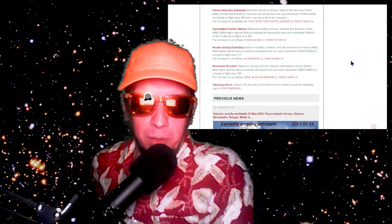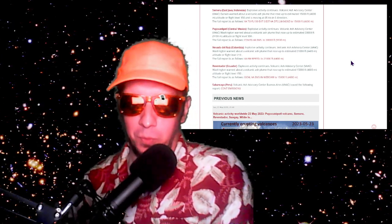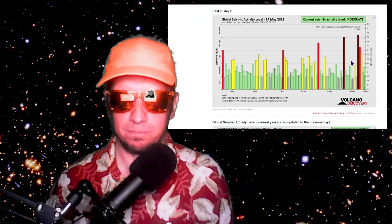Nevado del Ruiz exploding in Colombia, flight level 210. Reventador exploding in Ecuador, flight level 150. That's a 15,000-foot ash plume. And Sabancaya also reporting continuous emissions.